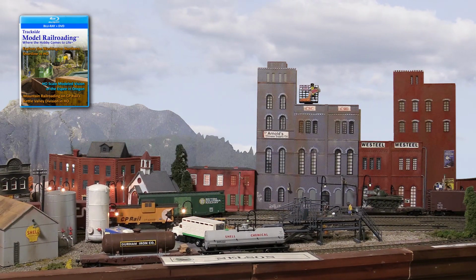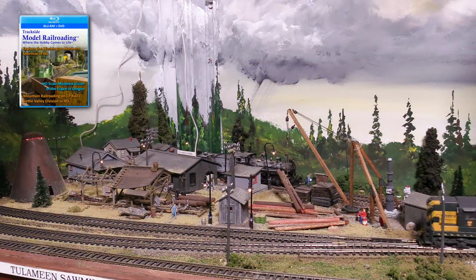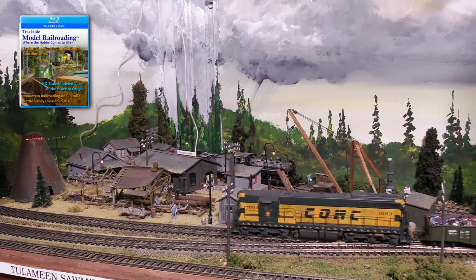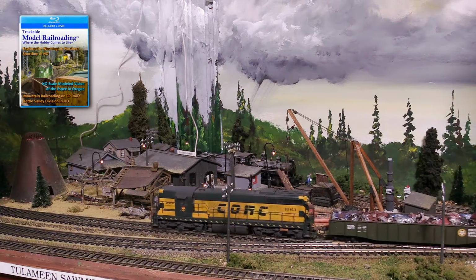With the line slowing down, we head back to the west. When we arrive at Tulamine, we hear distant thunder and see storm clouds building as the light begins to fade. It looks like we're about to get wet after all.